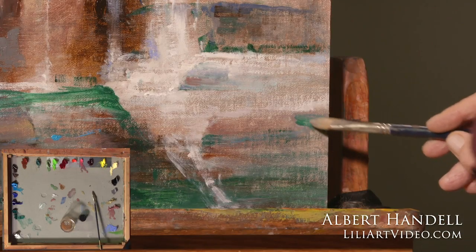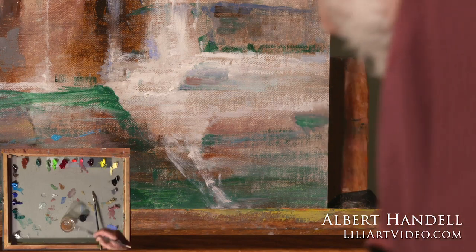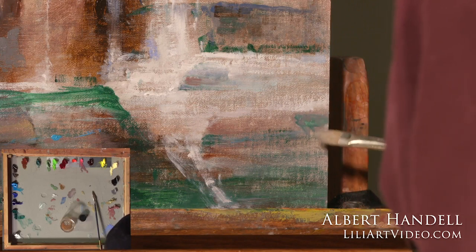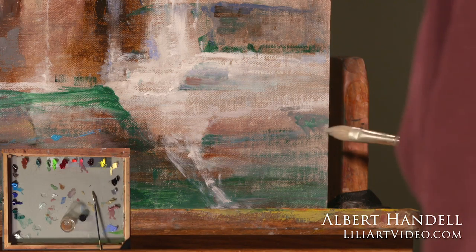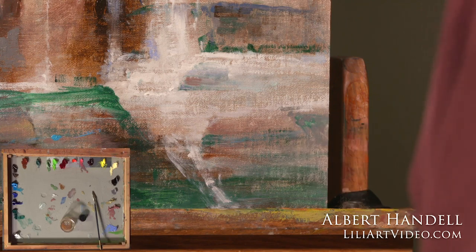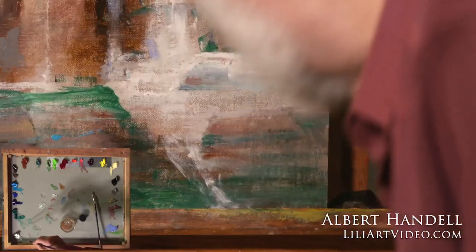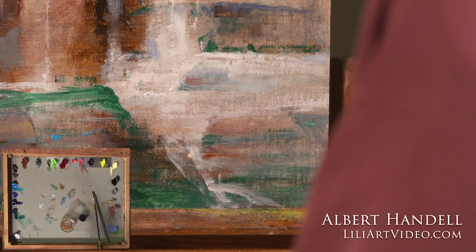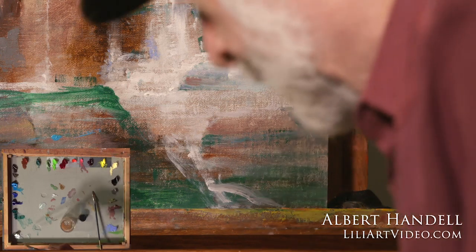So what I showed you before, okay, that might be a little bit too green. So I'll put some of this into it so it's not so green. A little echo of it. And then this part can come right on top of it. And we can do a few things. That one brush stroke, I like it.